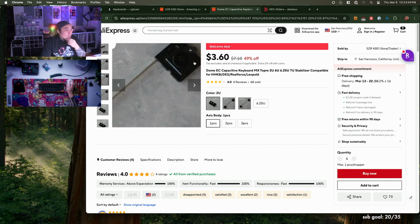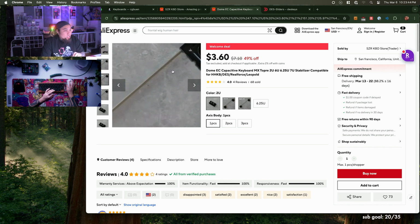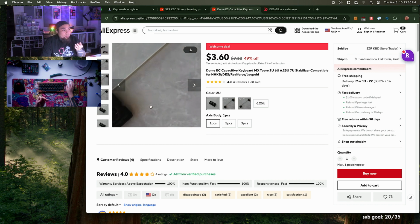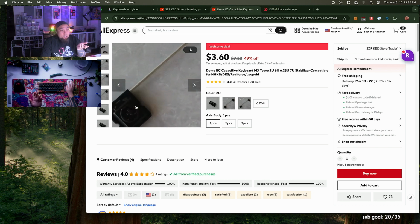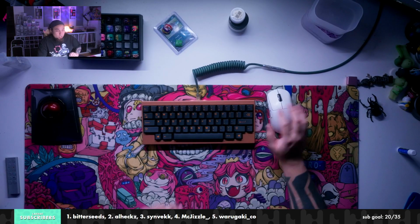Now, before I did this whole plate thing, I was running the Cherry plate mount stabilizers, and I still was getting a tick there, which was super annoying. I don't have a good explanation for that one. I tried flooding that one, and it was still doing it. I don't know what was going on there. In any case, being able to do it in this fashion makes this experience quite a bit better.